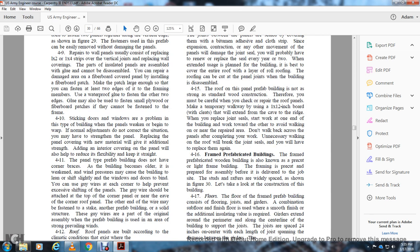4-11: the panel type of building does not have corner braces, so as the building becomes older it weakens under wind pressure, and the main cover of the building may lean or shift slightly, affecting the doors and windows. You can use guide wires at each of the corners to help prevent excessive shifting of the panels. The guide wires should be attached to the top of the corner of the panel near the eave of the roof panel. The other end of the wire may be fastened to a stake or to another prefab building. Guide wires are a part of the original assembly of a prefab building that is used in areas with strong prevailing winds.